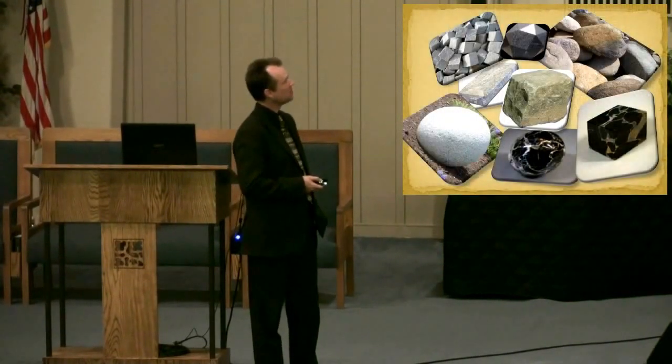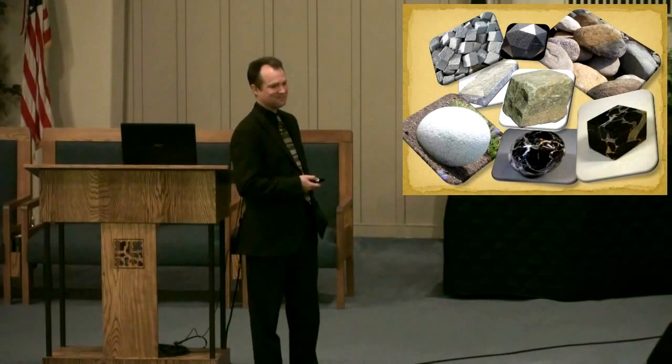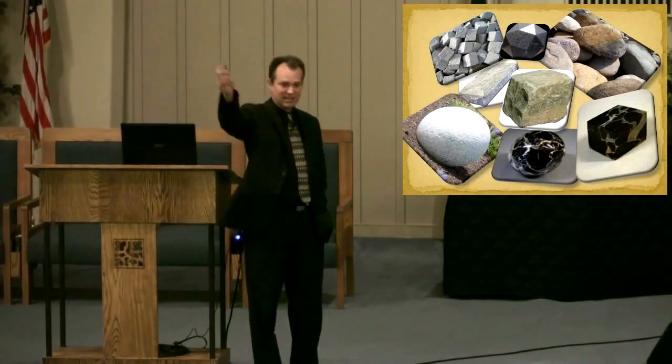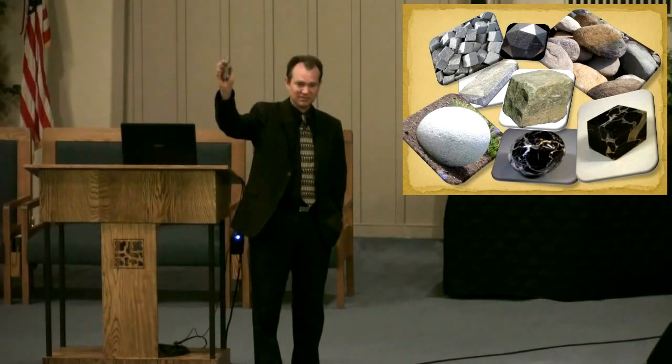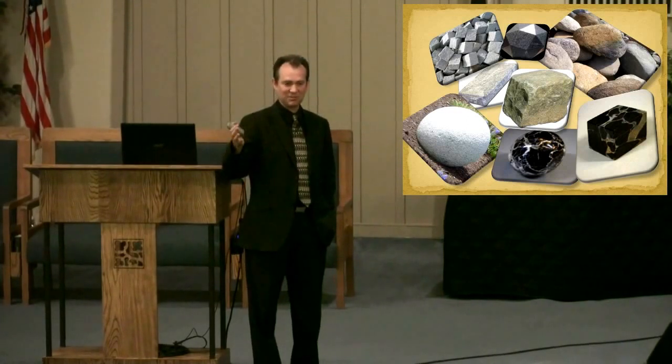Here's a picture of some rocks. Some of them look natural, some of them maybe look designed. And I just want to know if you know the difference. Can you tell which ones are designed? Like that top right-hand corner one, is that designed or natural? Natural, right. What about the center one? Designed or natural, or maybe in between?